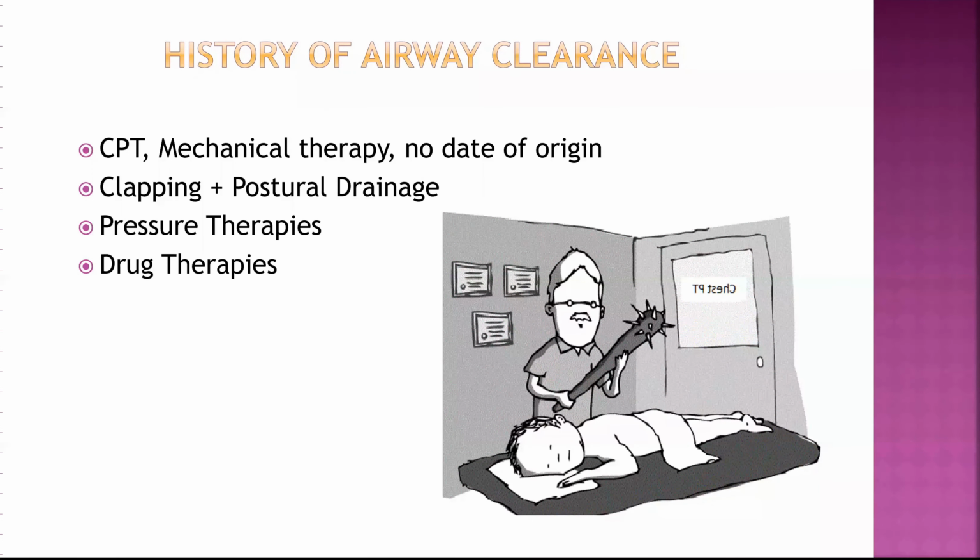We did find references to the early 50s and possibly the late 1940s that talked about putting a patient on a table with the head in the lowered position so that gravity could assist, and beating on the patient's back to get the mucus to shake off of the walls, off of the cilia into the flow, where it could be transported into the larger airways and again be coughed or expelled out of the airways, or perhaps swallowed, whatever it is, to get it out of the airways so the airways can do what they do.